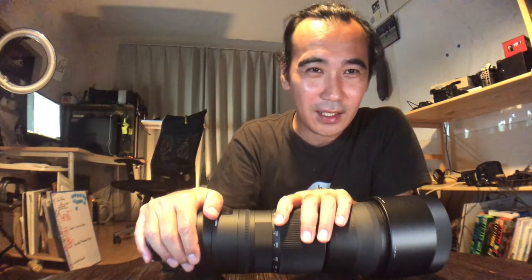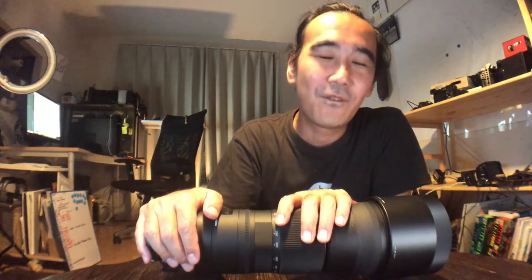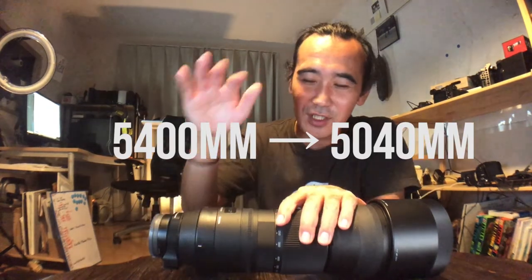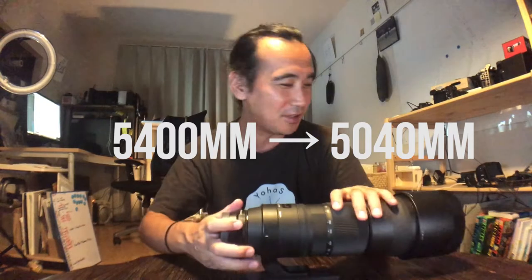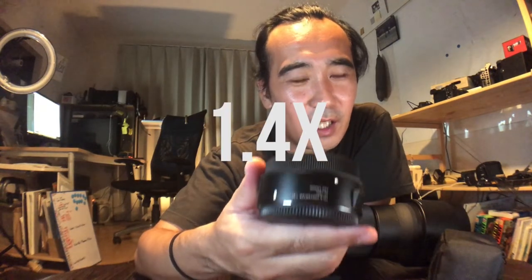Why can I shoot 5400mm with this 600mm lens? Because there is a teleconverter like this. This is a 1.4 times teleconverter, just $200. So you should buy not only this lens, but the teleconverter set.